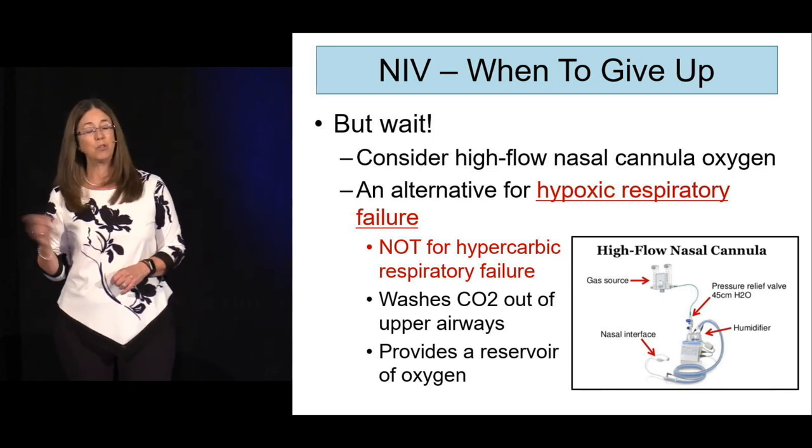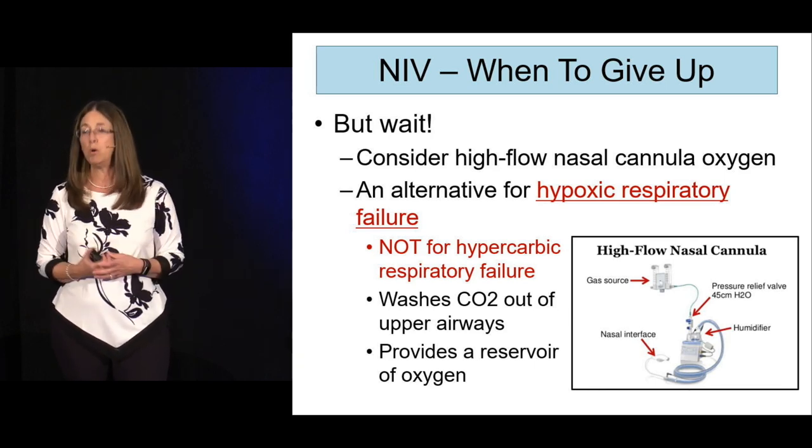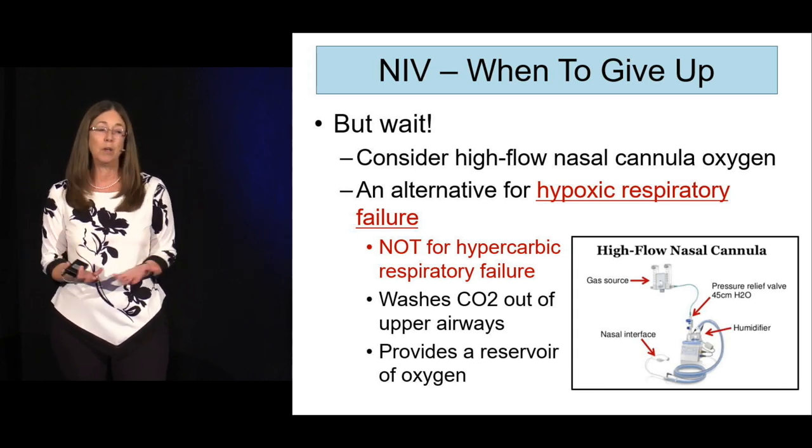This isn't the COPDer who's retaining. This isn't going to help that person. This is going to help the person who has bad pneumonia, that you're having a heck of a time getting oxygenated. You tried some non-invasive ventilation. It's not really working. You can consider this.